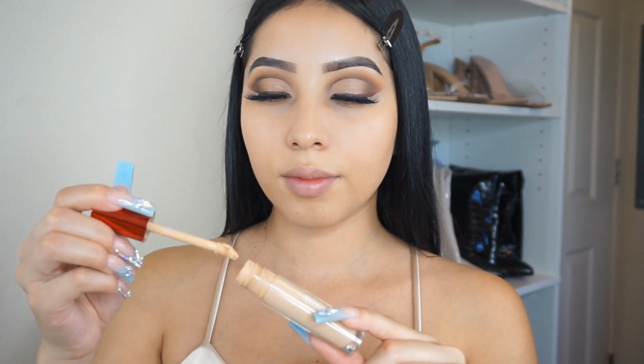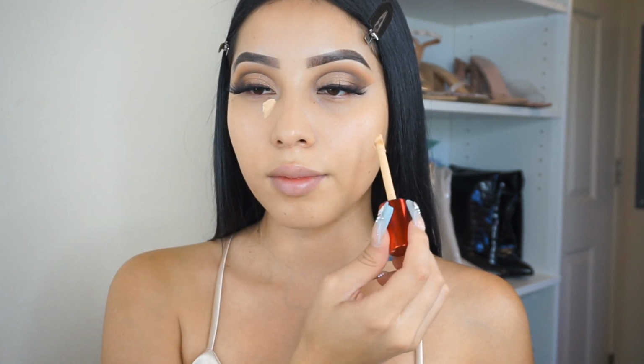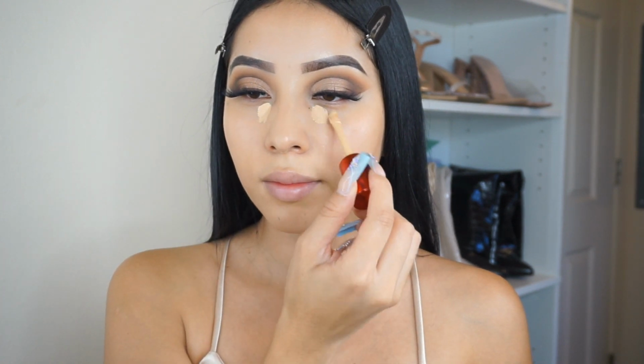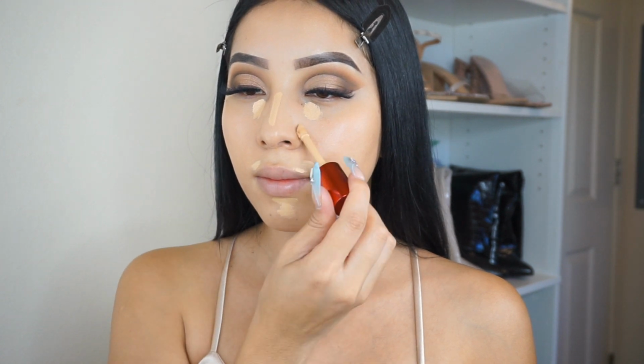For concealer, I'm using this one by One Size and I'm just applying this underneath my eyes, on the bridge of my nose, on my chin, on the areas I usually conceal, and then I'm just going to be blending that out with my beauty blender.